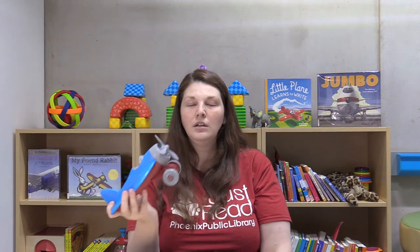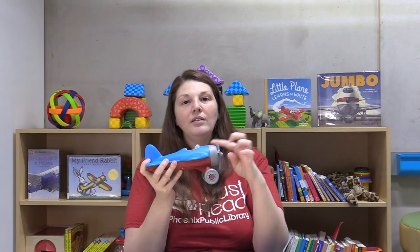And then the wings are what provide the lift so they can fly. Yeah, so that's how planes fly. It's just power and lift with the wings. That's it. It's pretty simple and really awesome.